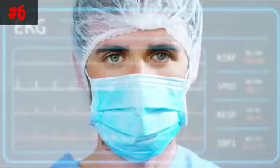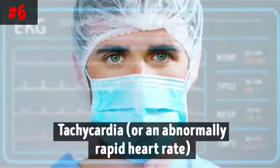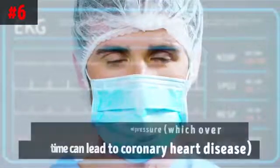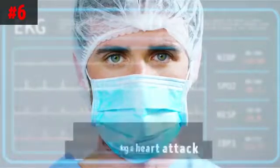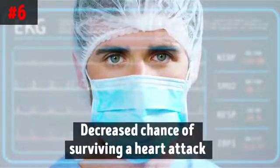Anxiety can be caused by either a really stressful lifestyle or different problems like recurring panic attacks and strong phobias. Some of the effects anxiety has on your heart include tachycardia or abnormally rapid heart rate, increased blood pressure, which over time can lead to coronary heart disease, and decreased chance of surviving a heart attack.